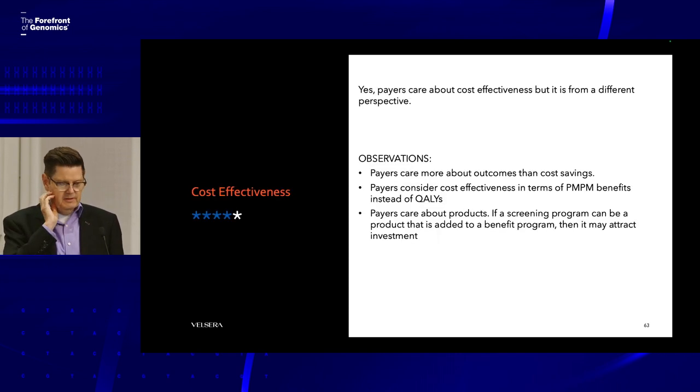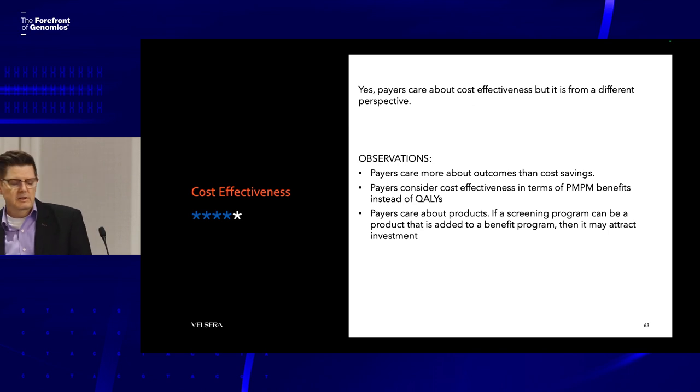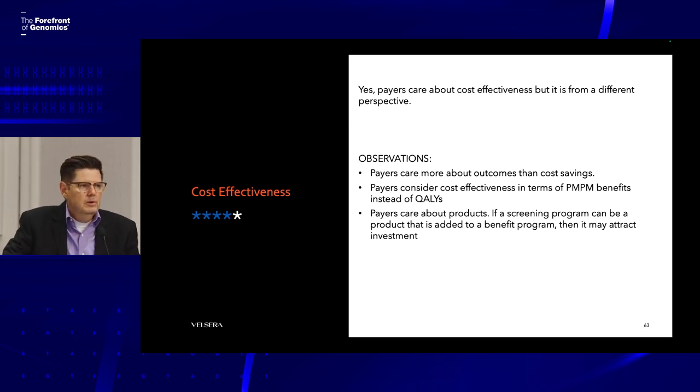So first one is cost effectiveness. Of course, this is very important to payers and health systems. I'd give it a 4 out of 5 stars in terms of relevance in making a decision about whether or not to support a screening program. This idea of value that Mark talked about, the equation of outcomes and cost, is very relevant for this decision-making process. But what I've witnessed is that it happens in terms of per member per month types of calculus and not necessarily QALYs. So I think one thing that we might want to talk about is how to translate the language of expert communities to the payer communities when it comes to these decisions, or how to quantify value in healthcare. So that's one point.